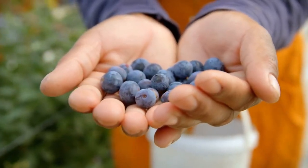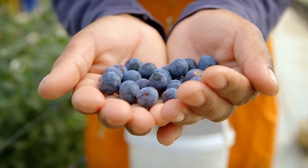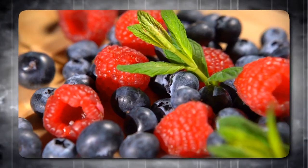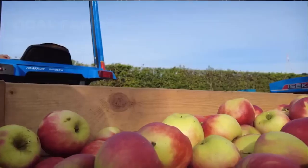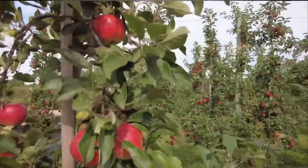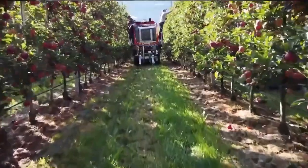First off, different fruits have different needs. Berries need to be treated like delicate little gems, while apples are a bit tougher and can handle a bit more roughhousing. Then there's the weather. Mother Nature likes to throw curveballs like sudden temperature drops or surprise rain showers that can mess with fruit ripening. So growers have to keep an eye on the forecast and adjust their harvest plans accordingly.